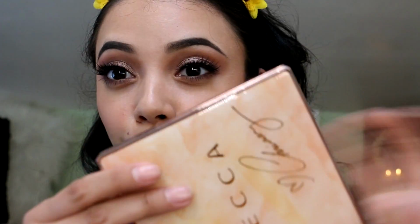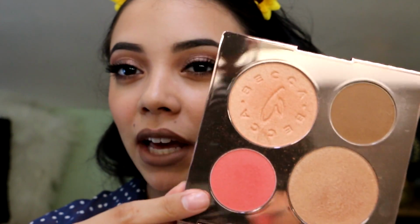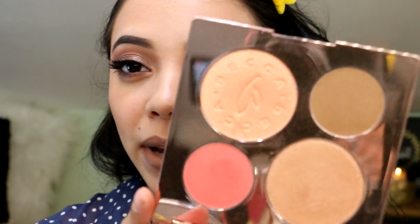And that's basically it. That's the palette. I love this thing. It is so gorgeous. The packaging is very, very pretty. I feel like you get a good amount of product in here because the highlighter pans are pretty big. The blush and the bronzer are a bit small, so it's a little bit hard to get your brush in there, especially since we use big brushes in these kind of products, but I feel like it's really nice.